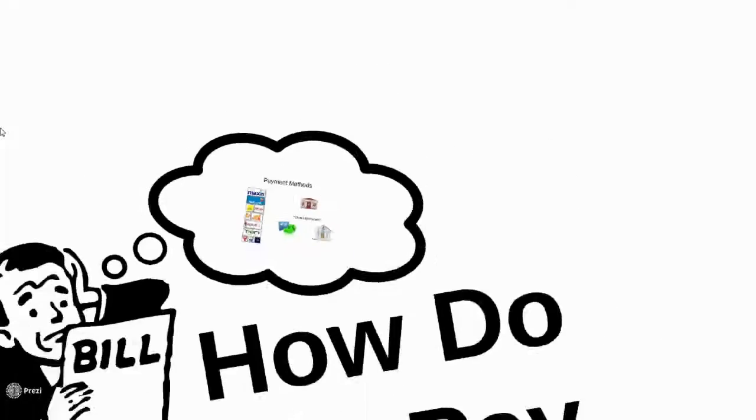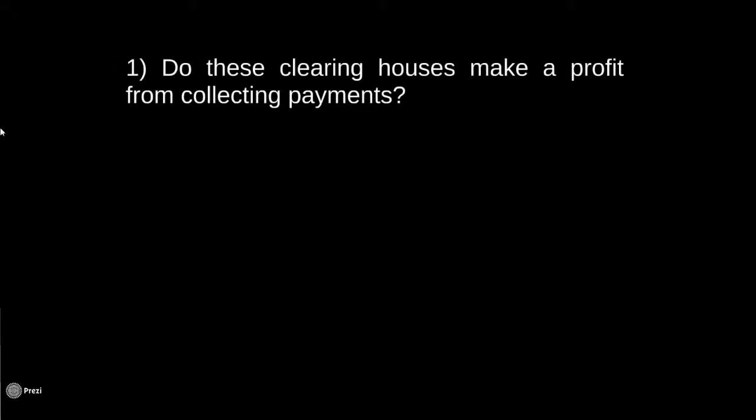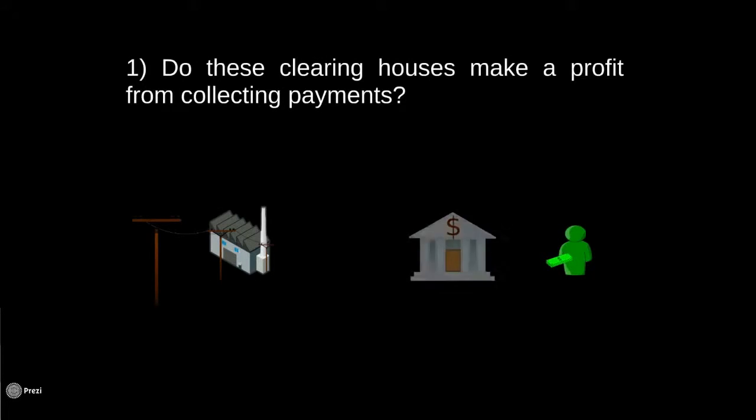Two questions though. Do these clearinghouses make a profit from the payments they collect from us? In other words, when you pay your electricity bill through your bank, for example, does the electric company give a commission to the bank for collecting that payment? Of course they do. It's business.